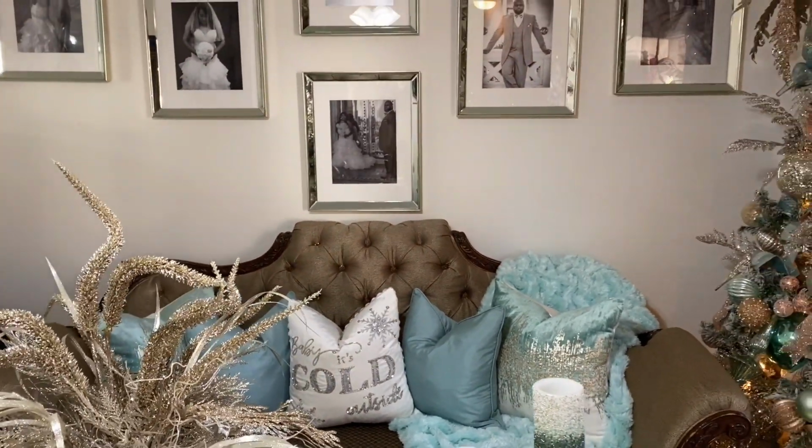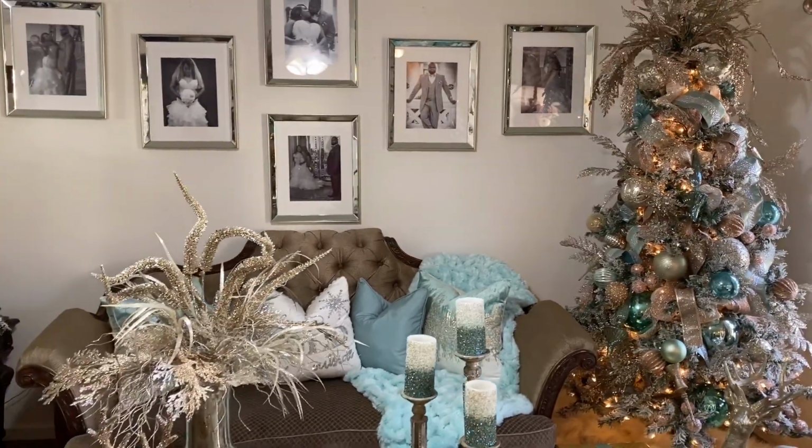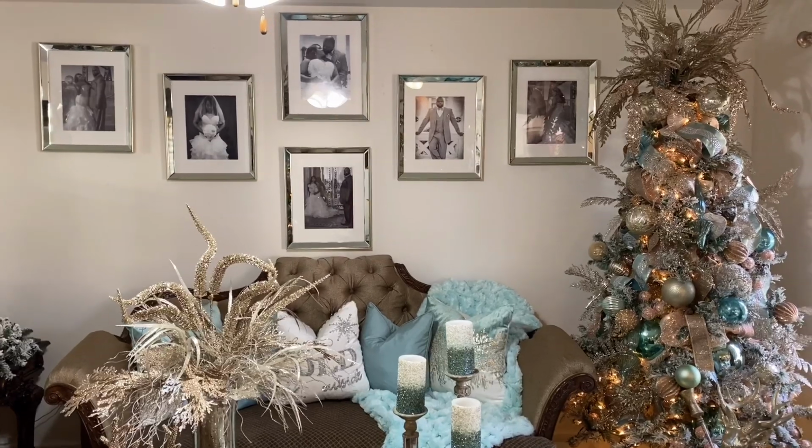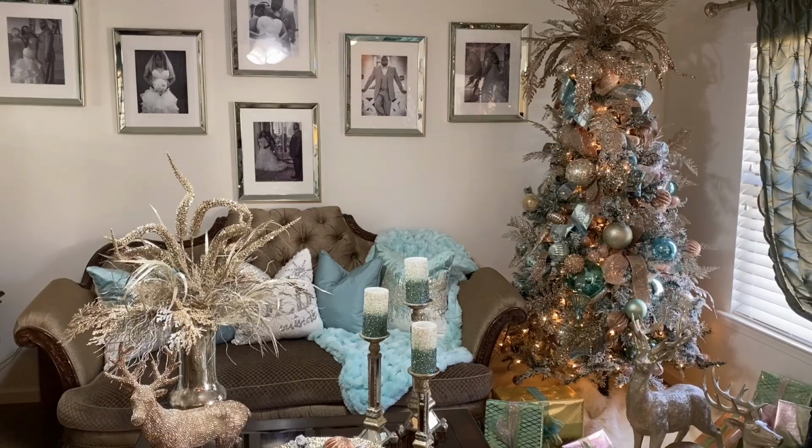I get a lot of questions about my gallery wall and my photo wall. Those frames are from Hobby Lobby. I simply took out the botanical prints and added my own to give me a custom look.